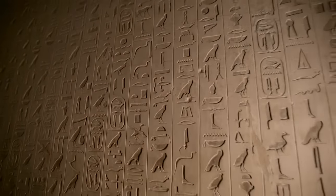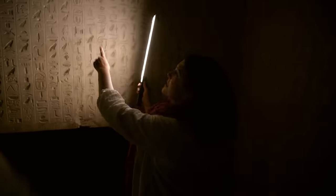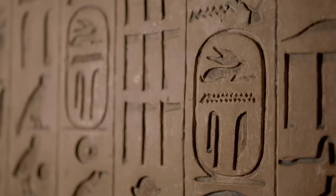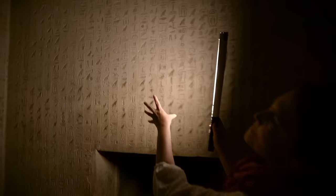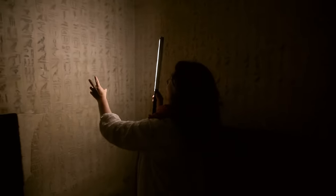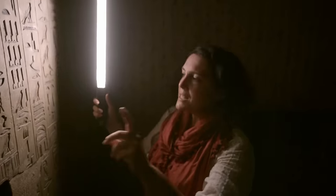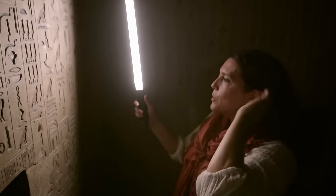Unas was a man with quite an ego. And we can tell this here because this is his name. So here, this is the name of Unas. It's in what's called a cartouche, which is French for a bullet. It's a kind of bullet-shaped thing. And once you start to look, you can see the name of Unas absolutely everywhere. So it's Unas, Unas, Unas. It just goes on. And I don't know if you can see here, there's another symbol that keeps on appearing.